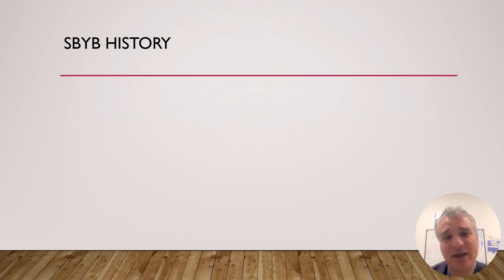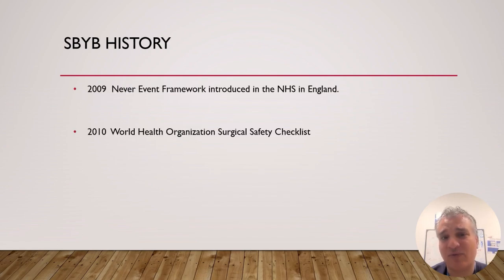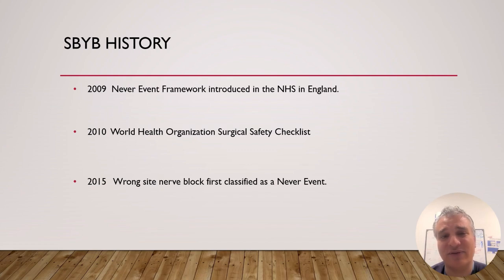So, going briefly into the history of the Stop Before You block. Since 2010, a number of safety initiatives have been implemented, focusing on reducing the risk of wrong-side events. These include the Never Event Framework, which was introduced in 2009 and reviewed in 2015. As we know, never events are the serious incidents that are preventable, because we have recommendations that provide strong protective barriers at a national level and should have been implemented by all healthcare providers.